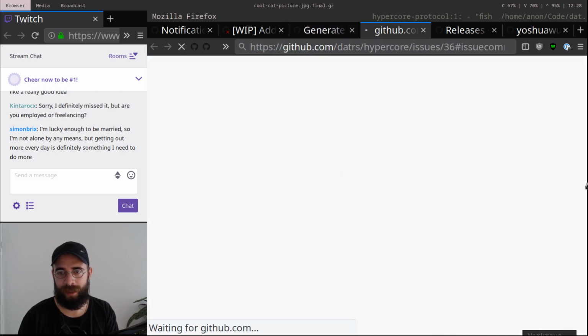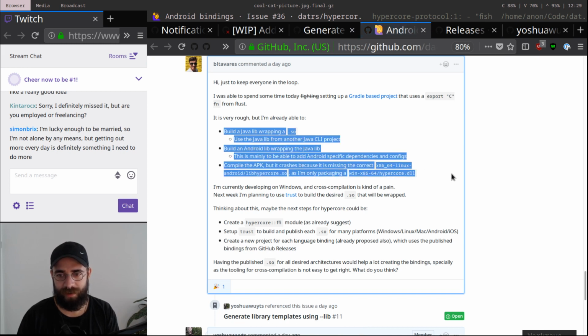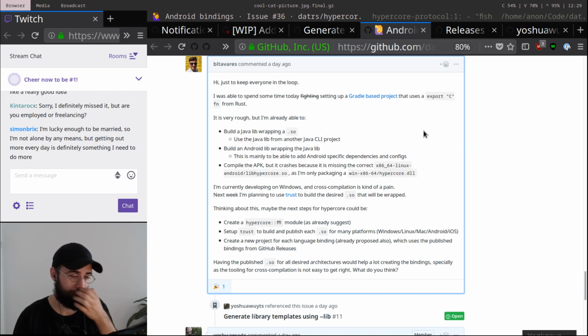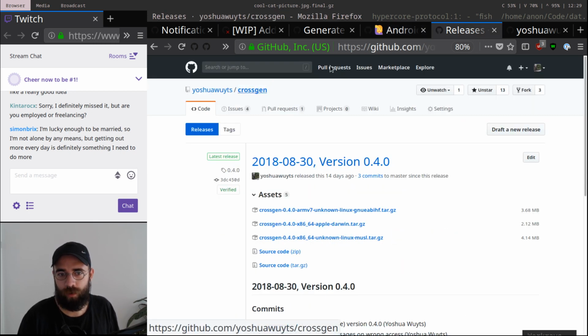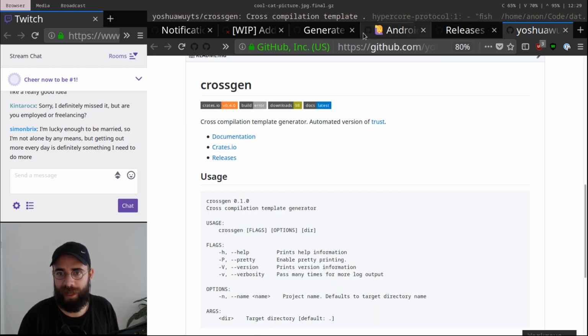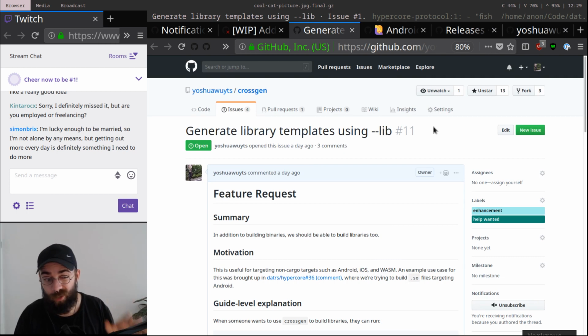Someone here was mentioning these are all the steps we need to take to create a shared library for Android and Java, and maybe even WASM. And I was like, hey, you know what we should have? CrossGen should be able to get a lib flag that allows you to build not just a standalone executable, but also standalone shared libraries, so libraries you can link in.